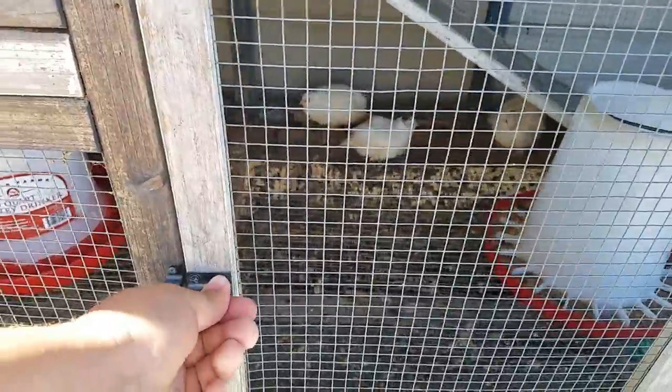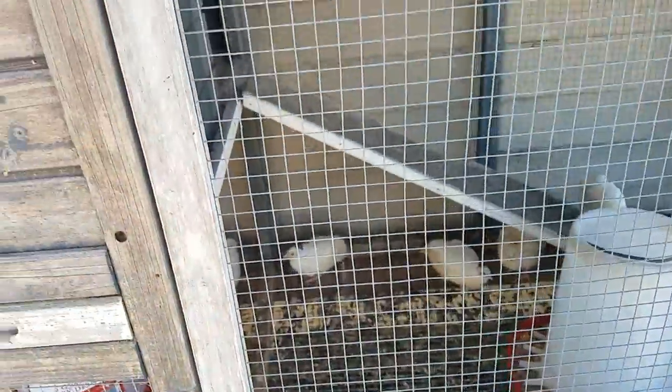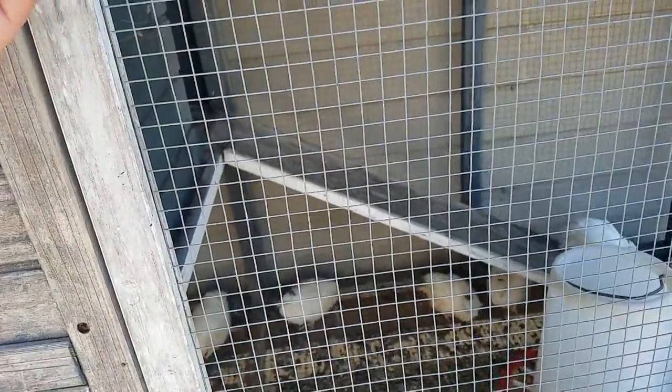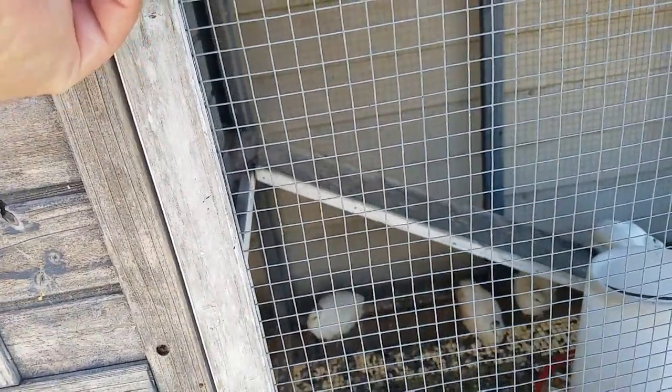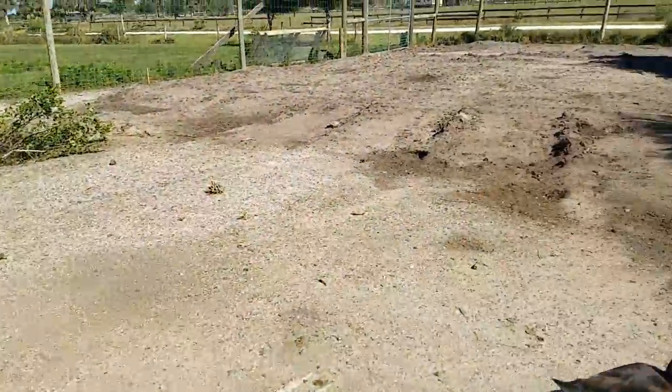I have another clutch that just hatched Saturday and Sunday. So they're about 1.5, 2 days old now. I'll be taking you inside to show you those here in a second.